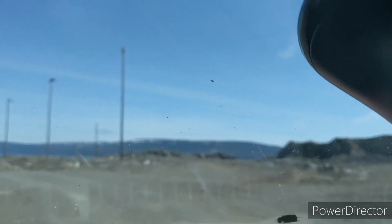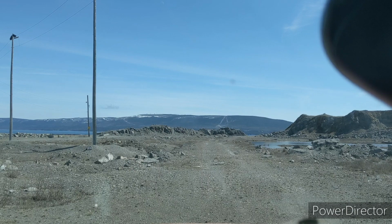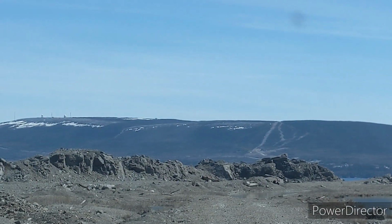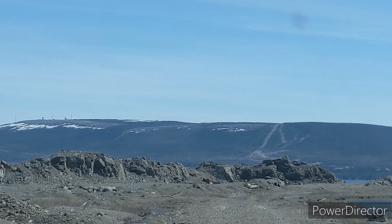You can see it on the camera, but up in the distance you can see trails up the side of a mountain. That was a ski lodge that they tried to open up years ago, but never had no luck with it. I don't know if it was funding or whatever, or lack of snow, I'm not sure. And Pine Tree is also in the background to the left of that.